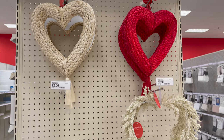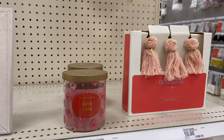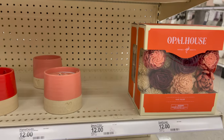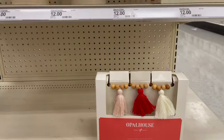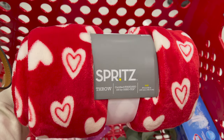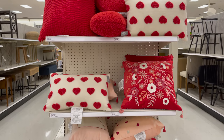I just thought that these wreaths right here were so, so pretty. They also had some really nice candles and vase fillers that you could use for a really pretty Valentine's table decorations. And then they also had a good assortment of Valentine's Day pillows, and they were just so cute this year. Target really did good this year with their Valentine's Day decorations.